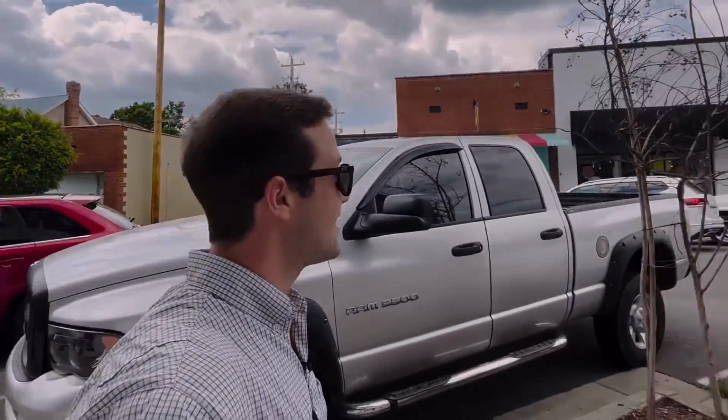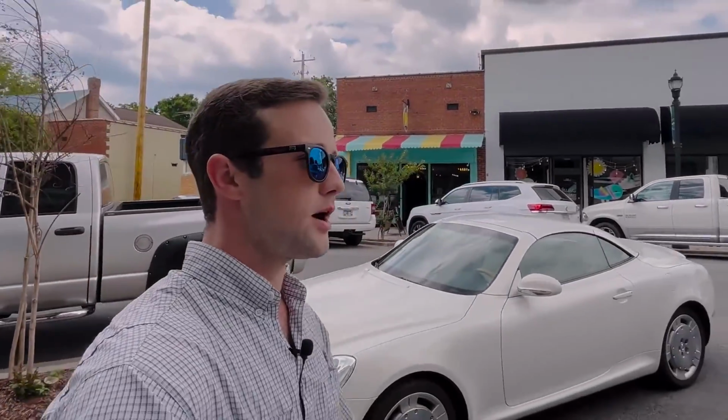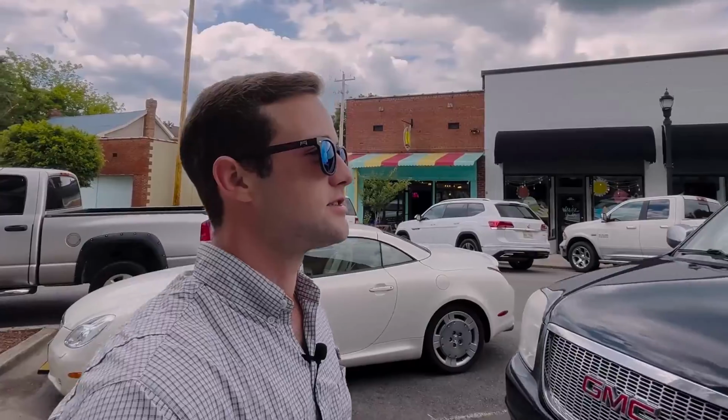On the other side, we've got an awesome little Mexican restaurant and bar that just popped up. Very good stuff there. Got some local breweries down here as well if you ever want to stop in and grab a beer or just stroll downtown.